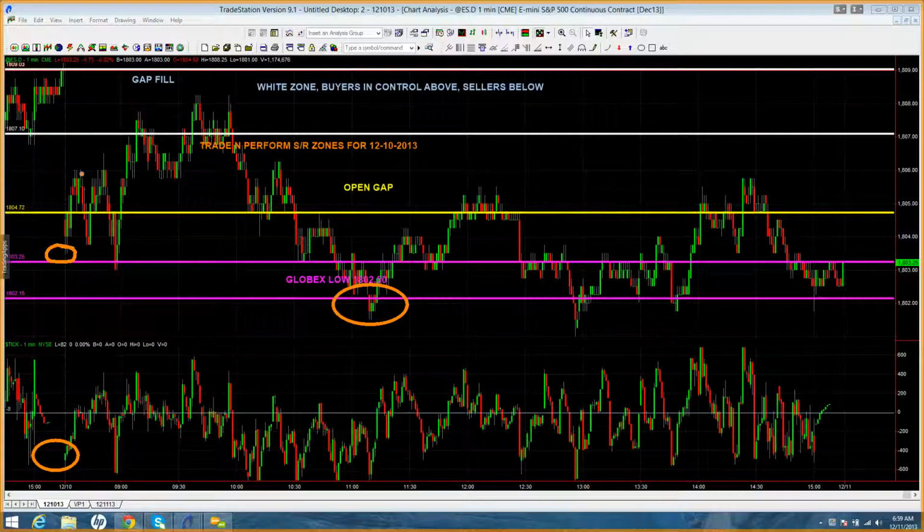Versus had you waited right here until your first 0 touch, it certainly wouldn't have got you in at the high or even at the white zone, which is what we were targeting for a short. But it would have gotten you a whole lot closer to 1806, given you less heat, and given you an opportunity, if you could be patient enough, to get a 2 to 3 point trade to the downside.